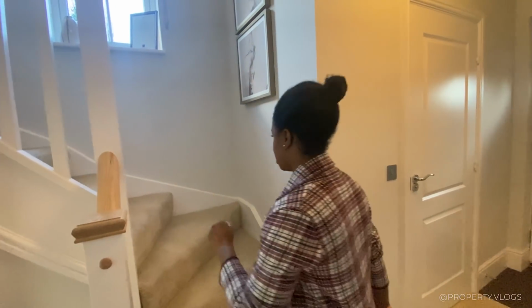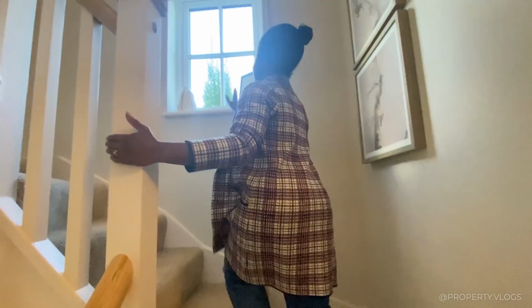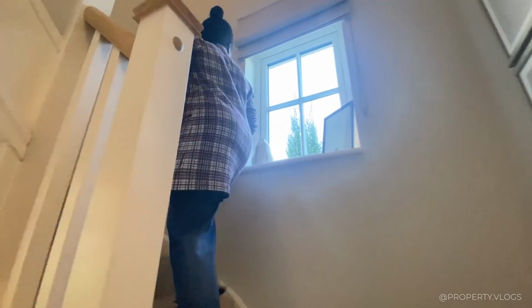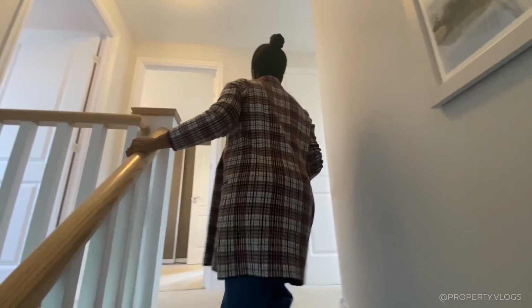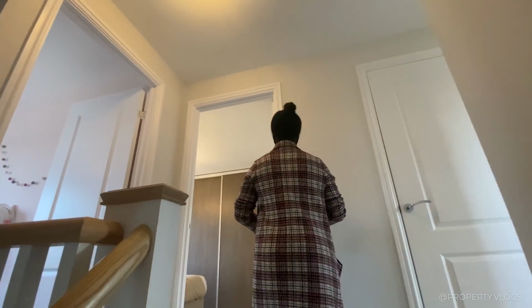So coming back into the hallway, we're now going to go upstairs because I think we've covered all of the downstairs. So going upstairs, spotted a window looking at the side. I love that view. And then the stair winds again, so it's almost like a U-shaped stair and creates a very, ooh, the landing's quite long and spacious. I love it.